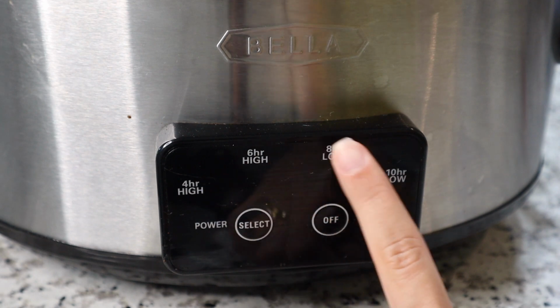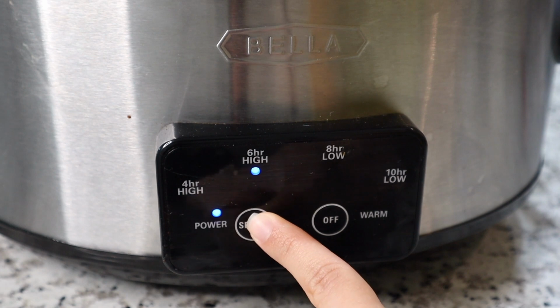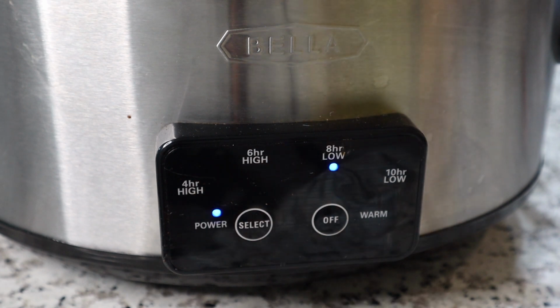And then once you're ready to cook it, you have two options. You can cook it on 6 hours on high, or if you really want to let it marinate in that sauce, I'm cooking mine on 8 hours on low.